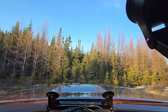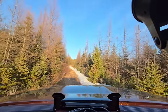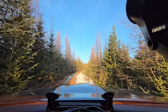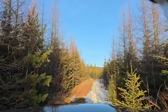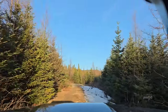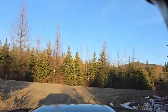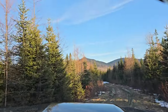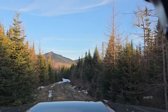All right, everyone. We're going to continue on out of here. And I'll show you some of the very, very muddy conditions on the way out. Mud on the main road. Okay, right here we're sinking about 4 inches. Not the worst.